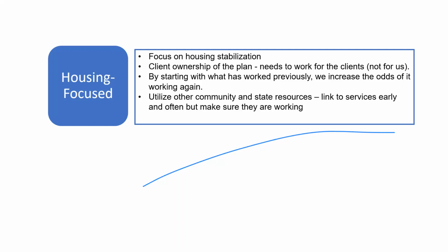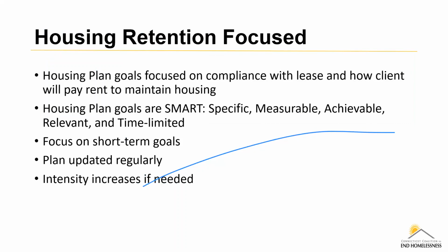Utilize other community and state resources, link them to services as early and quickly as possible to provide those wraparound services around them. And with it being housing focused, as I said before, it's not just housing someone as quickly as possible, but it's more so about retaining their housing. And in order to do that, there's a lot that goes into that, right?